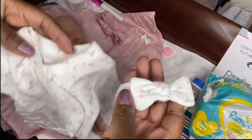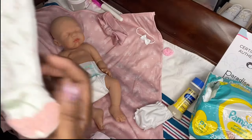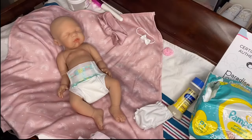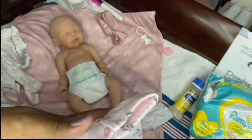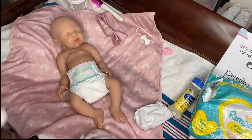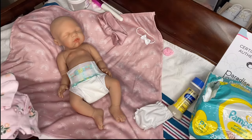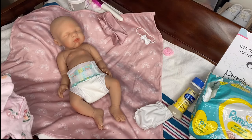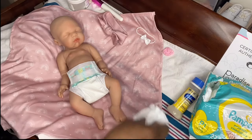Then this is another little one with the cherries on it. And it's side snap. And it has a headband. And also the little pants. These pants are footed with the little cherries on the feet. And these pants, the footed pants, look longer than these little pants that aren't footed. These look a little bit smaller. So I'm going to try her with the little pants that are not footed. And we're going to try the onesie that goes with it and see what we have.